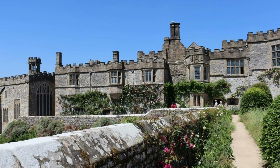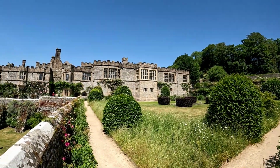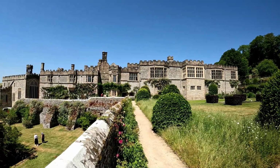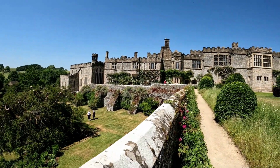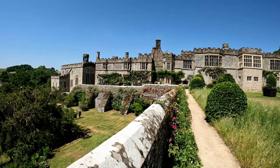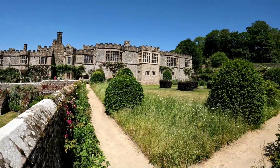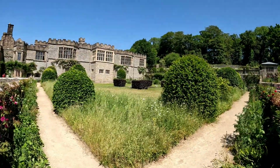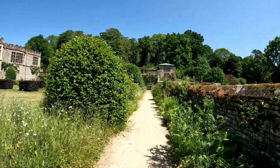Haddon Hall on a glorious summer's day. Not a cloud in the sky, a nice gentle breeze. And lots of people about. It's beautiful. We're very, very lucky to have come out on this day. The weather's so good. So let me just step down there very carefully because I've been known to fall over things or down things.